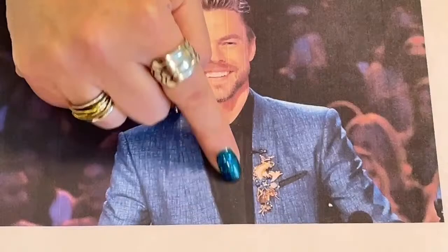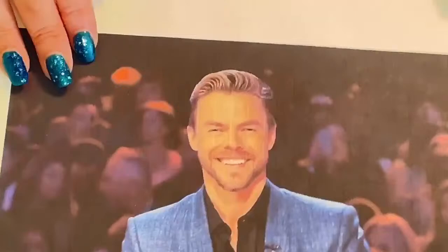I love those, by the way. The little flower rosettes, because we talked about the rosettes, too. Some of these get a little carried away for me. Like, here's Derek Hough on Dancing with the Stars. Every week he would wear some different fancy brooch on his lapel. He had a different one for every suit. And I thought they were pretty cool.